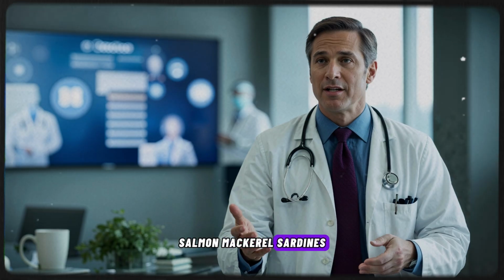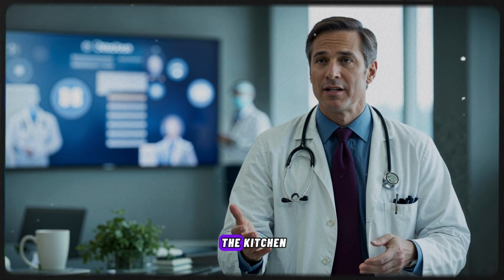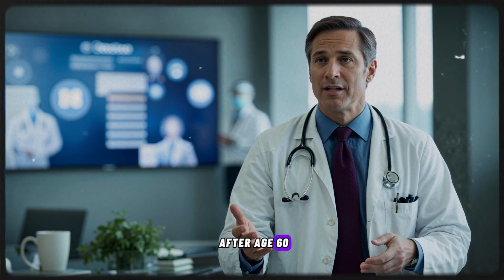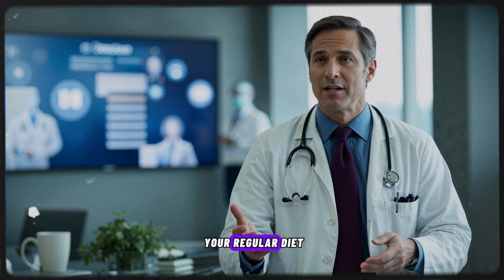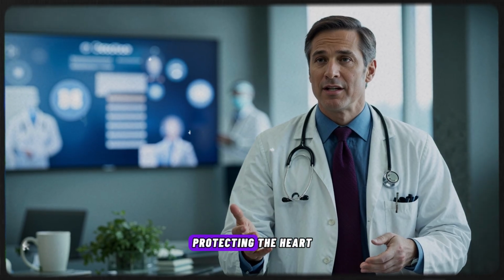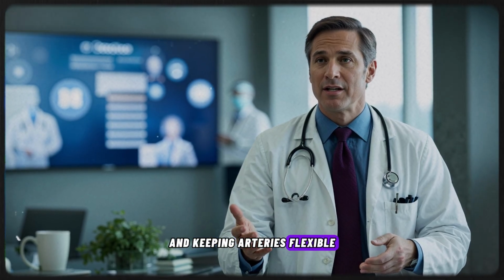Salmon, mackerel, sardines, herring, tuna, and trout are not only tasty and versatile foods in the kitchen, they are true allies in maintaining good blood circulation, especially after age 60. Incorporating these fish into your regular diet is not just a nutritional recommendation, it is an effective and smart strategy for strengthening the vascular system, protecting the heart, and keeping arteries flexible and unclogged.